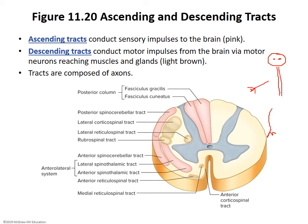So ascending tracts. Think about this. If something is going up the spinal cord to my brain, it hasn't been analyzed yet. So it is a sensory input. Always. Anything going up means that it's bringing information into the brain, which means it's sensory. And with that, it should be easy to understand that descending, anything that is going down, means that it is leaving the brain and it is going down to wherever it needs to go. So all descending tracts are motor. And that's an important thing to remember. So ascending tracts are always sensory, descending tracts are always motor.